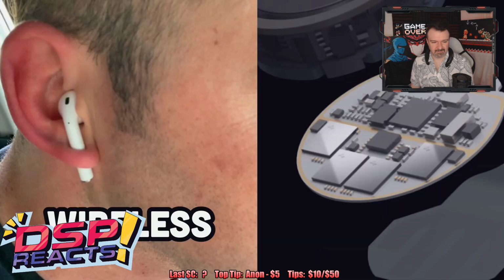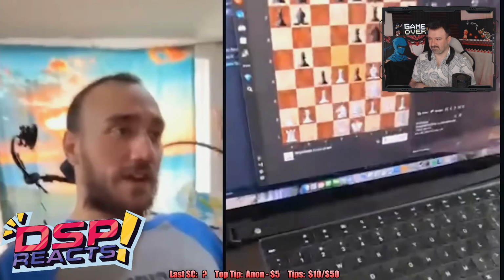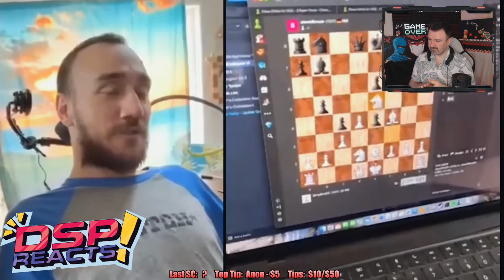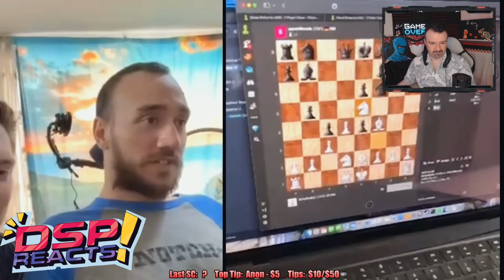The N1 transmits data wirelessly and is powered by a small lithium-ion battery, and that battery is charged wirelessly from the outside via an inductive charger. But the big question here is, how is this guy actually moving a mouse with his thoughts? Well, in order to understand that, we need to learn a little bit about brainwaves.